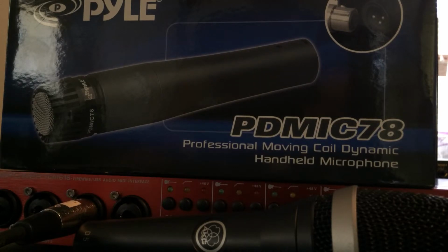Anyway, I got this thing for less than $15. I really like it for the price. I don't know if it is one-to-one as good as that other manufacturer's microphone, but for under $15, it's great for me. So I'm going to show you the handling noise for a sec.